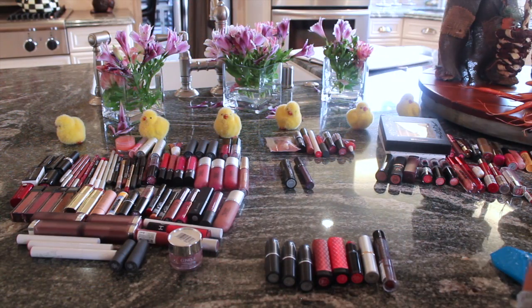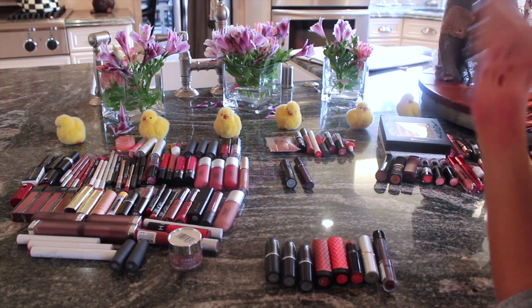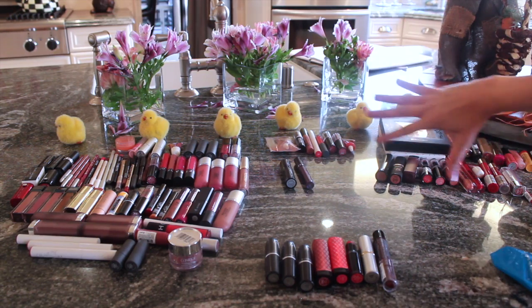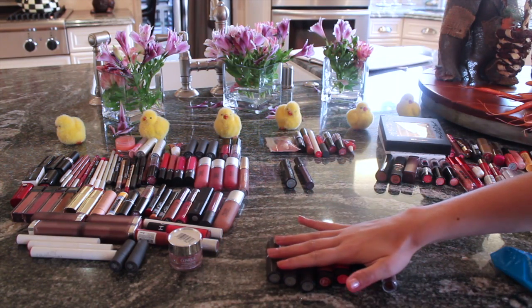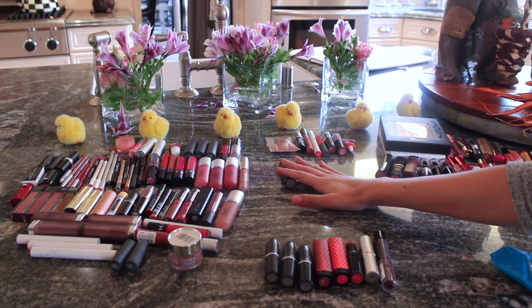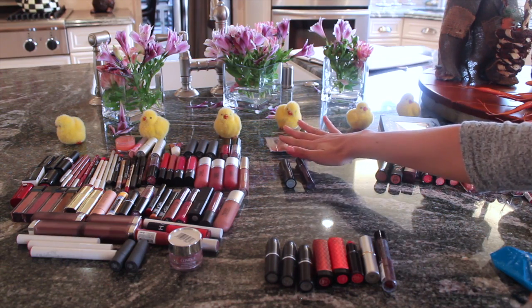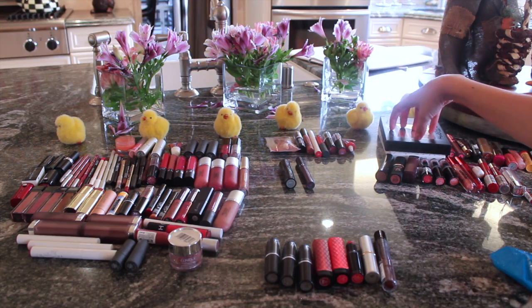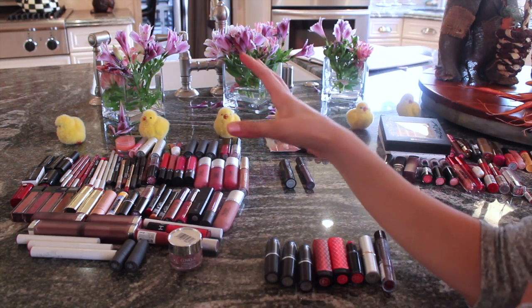Okay guys, so this is the finished result. So after calculating it, I'm potentially giving away 50 lip products. That is so crazy. So this is the selling / giving away pile. This is the tossing pile or back to MAC. This is the, I don't know if this is a maybe pile or if I'm going to be giving those to a friend. And then these are maybes, which like I said, I'm going to be testing these out for a month. If I don't like them, then they're going to end up going into this pile. And then that pile is all that I'm keeping.